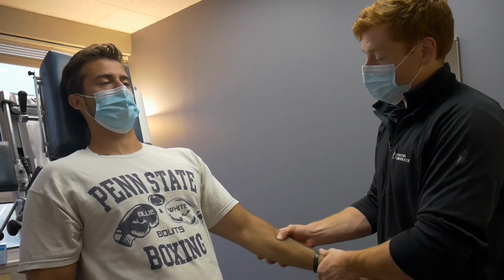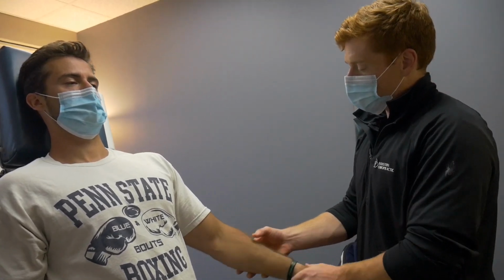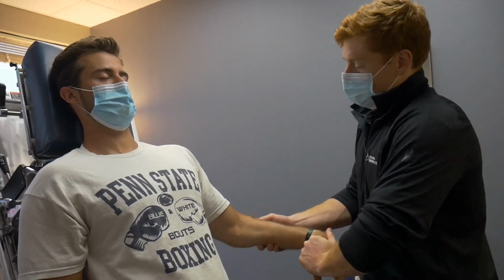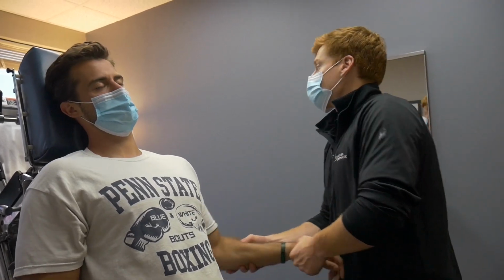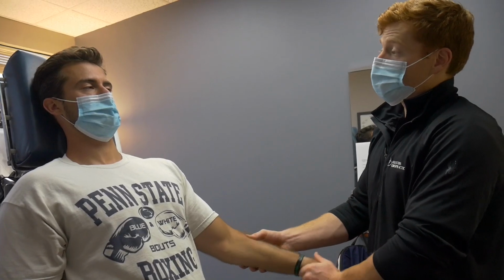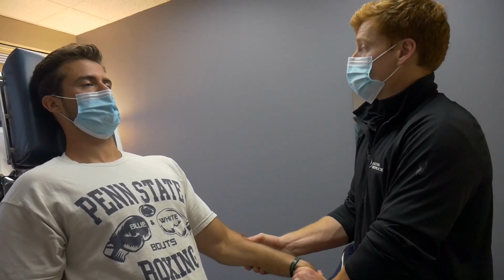I'm checking the tissue to see how it responded to what we just did, but I'm just following up with some motion, some active range of motion on that tissue that we were treating. Okay? Yeah. Your first rib is starting to move really well with some of these adjustments.